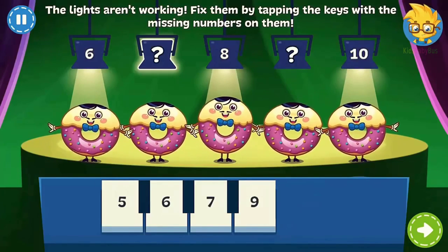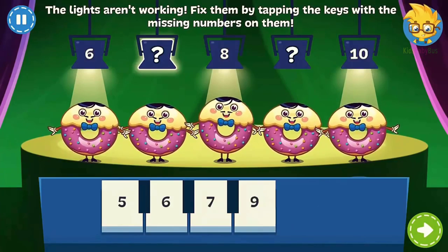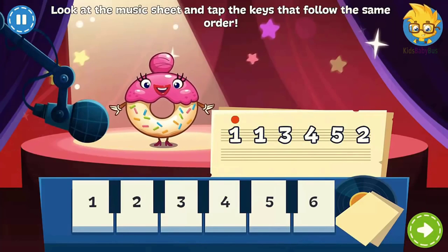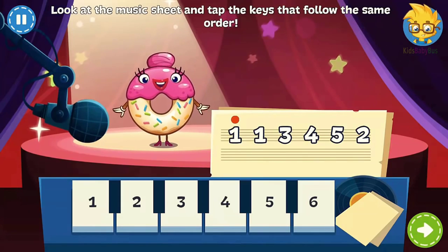We're in the middle of performing when the lights went out. Can you turn them back on? Just tap the missing numbers. Nice job! It's time for the glazed donut solo. Tap the keys that follow the order on the music sheet.